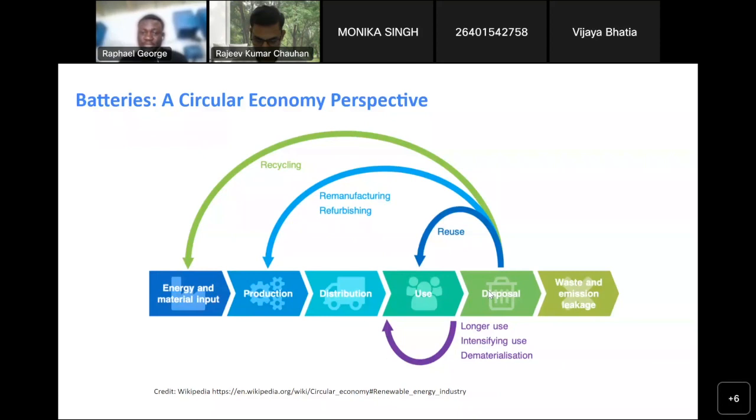remanufacturing, and refurbishing, and as well recycling the materials at the point of disposal, because we have limited resources at the inputs. In order to reduce the amount of waste that we derive from this linear approach, we have to adopt the circular economy perspective for batteries. So traditionally, batteries are not designed with the circular economy in mind. They just take this linear approach.